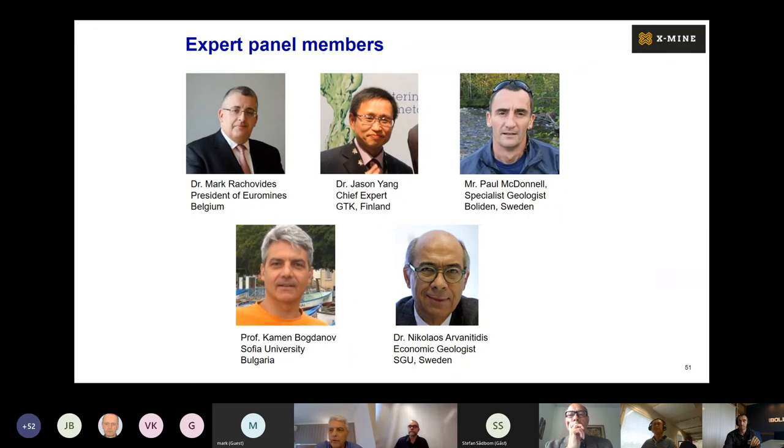So in my point of view, the XMIME project presents a new application that could improve the efficiency of exploration and mining operations. The drill core scanner, in fact, presents 3D mineralogy in real time, which is very important for the geologist, who could have the real mineralogy during the drilling and processing.